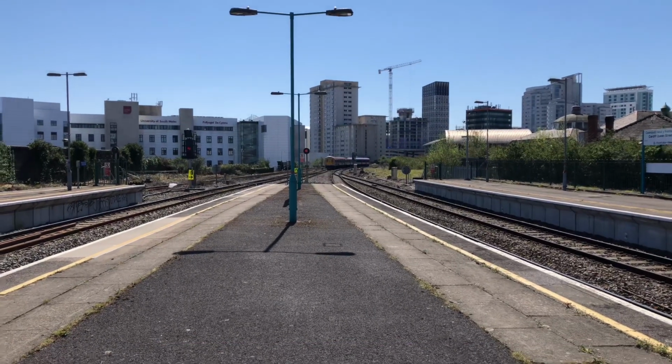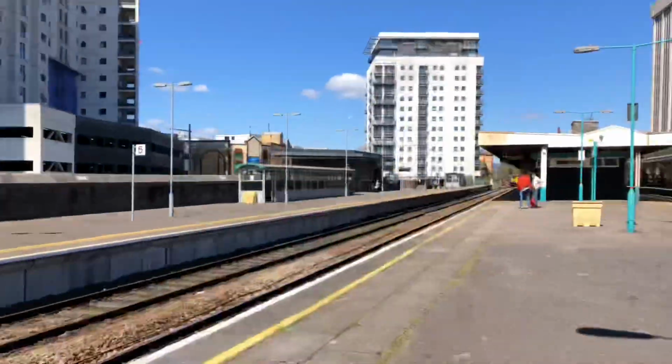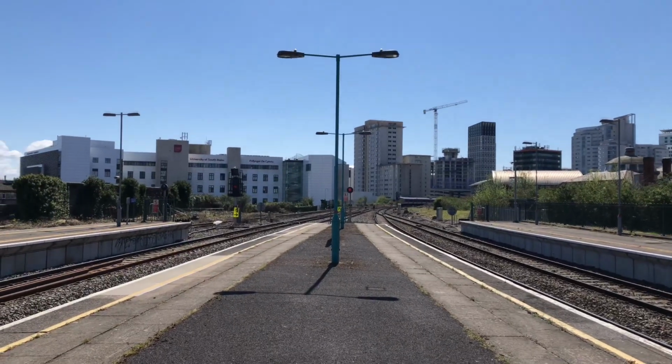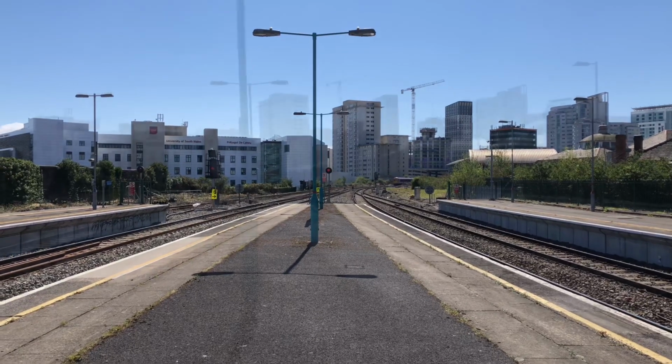And that 150 just left down there. So, I'm going to make the freight train the last train of the video, so we'll come back soon with that train.